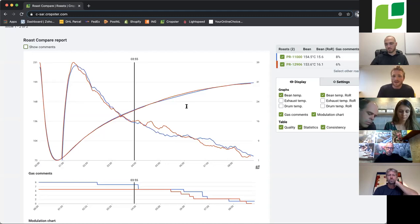I tasted them when I was working at the coffee company in Amsterdam. It's a small chain, and the founder taught me how to cup. And I still remember the first time I tasted a natural Ethiopia.